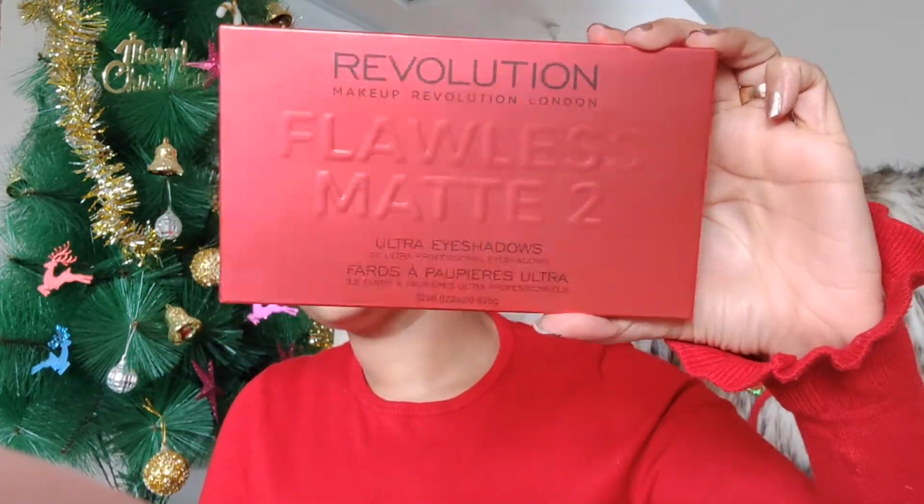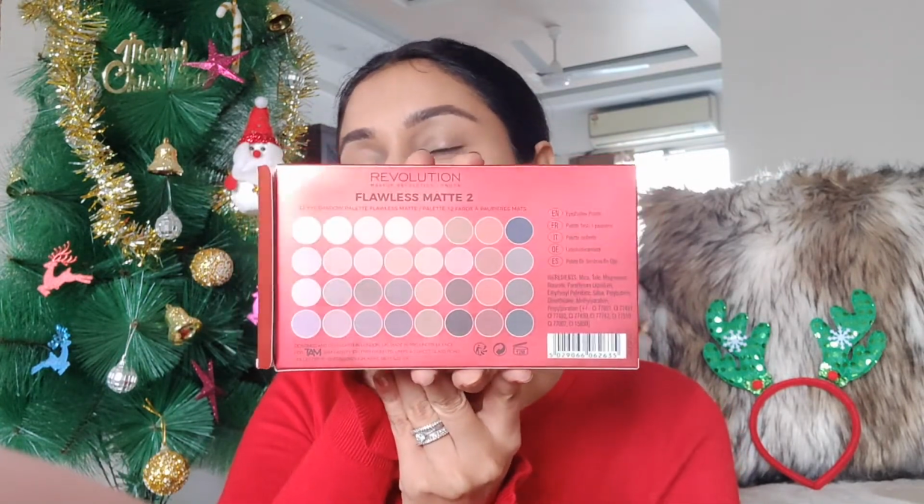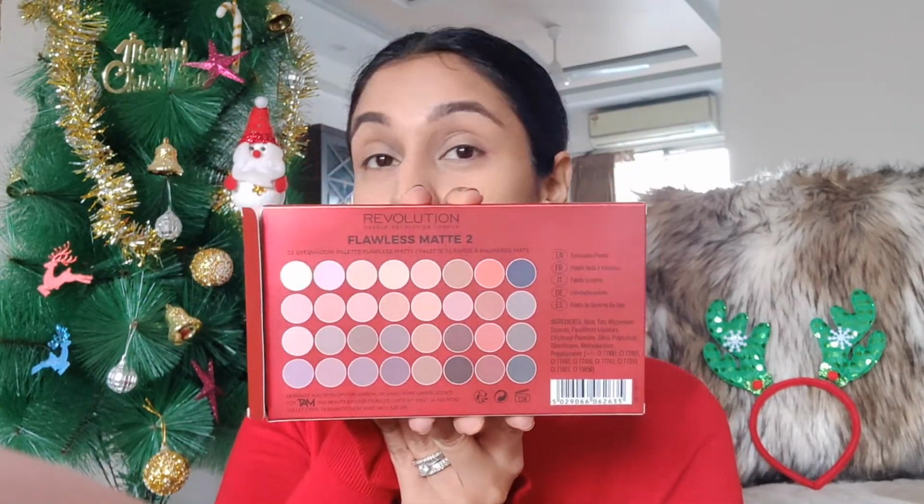So for eyeshadows, I'm going to be using a new eyeshadow palette today. This is the Makeup Revolution Flawless Matte 2 palette. It's totally going with the theme. The packaging is super Christmassy. Well, that's not the reason. The only reason why I'm using this, it has 32 matte eyeshadows here. So the look that I'm creating, which I still haven't decided, but we will decide as we go, is going to be out of these matte colors.